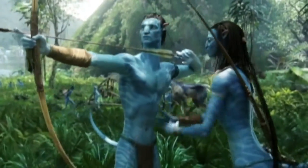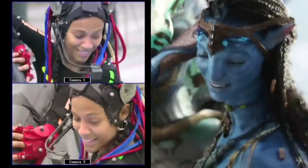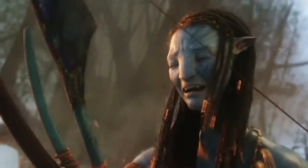When people ask me, you know, sort of what percentage of the actor's performance came through in the final character, I say 110%, because you actually had an increase in the sense of whatever the emotionality of the moment was.